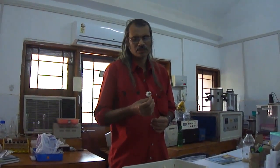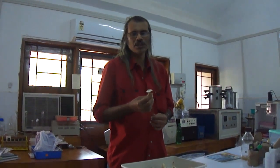I'm in the mycology lab where I have been doing a lot of work on taxonomy, diversity, ecology and biology of Termitomyces species of Goa. This is 7 January, Friday 2011.